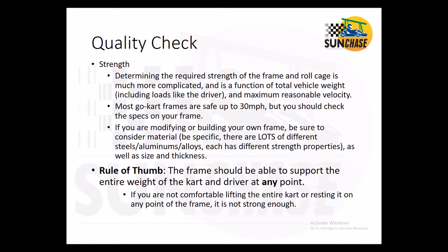For the most part, you guys are not going to be able to do this calculation for your frame for all possible impact points. It's a very thorough and complex analysis. But a good rule of thumb is if you cannot support the entire weight of your cart and your driver on any point of the frame, then the frame is not sufficiently strong, right? So if I'm going to change a member in my frame, take something out, put something on, if you would not be comfortable sitting in the cart, hanging the cart from that member of the frame, just that one point, then it's probably not strong enough. Does that make sense to you all?